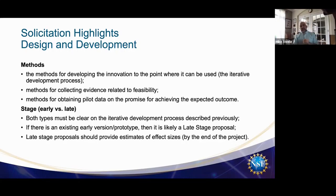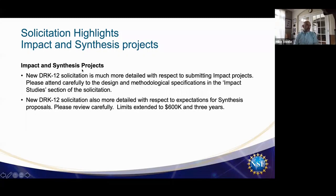Early and late stage design and development, you've got to be clear on that iterative development process, no matter whether it's early or late stage. If you've already got something that's designed, it's probably a late stage proposal. If you're still kind of pulling a design together, then it's probably an early stage design and development. And the late stage, we're really looking for you to start thinking about estimates of effect size by the time that project is done, because that then transitions us into thinking about how to bring a project to scale, which transitions us into thinking about the impact category.